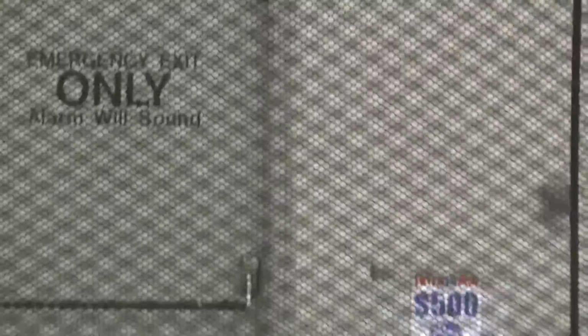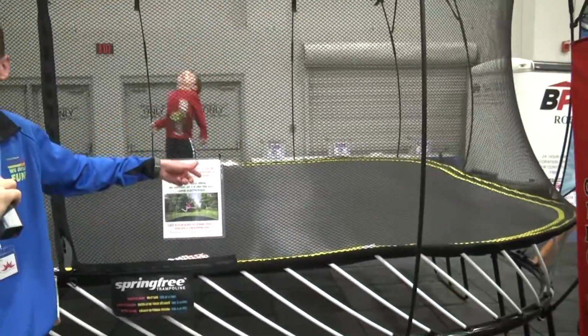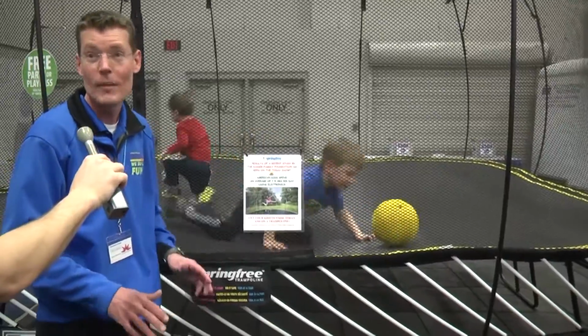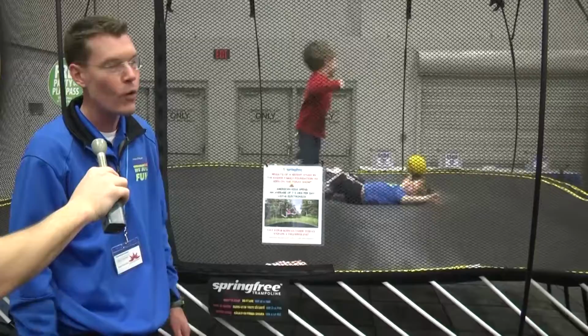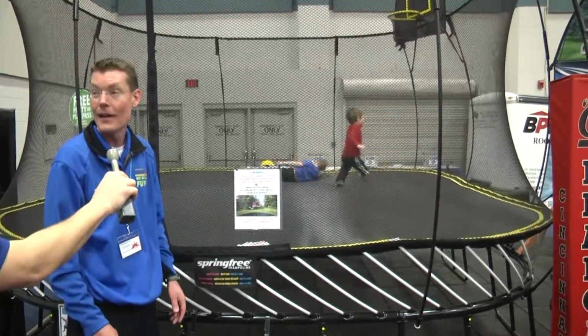And the way they engineered this trampoline, there's actually independent jumping zones in each corner. So if one child's jumping in one corner and one's in another, they're not going to feel each other's bounce at all. So it's the safest trampoline on the market. In our showroom down in Milford, we have all 4 different sizes on display, and we sell a lot of them.